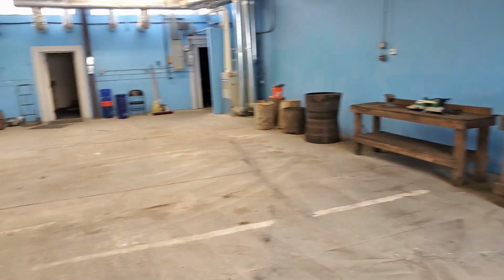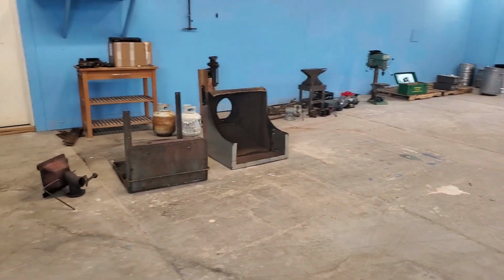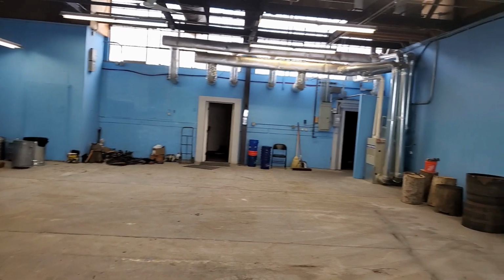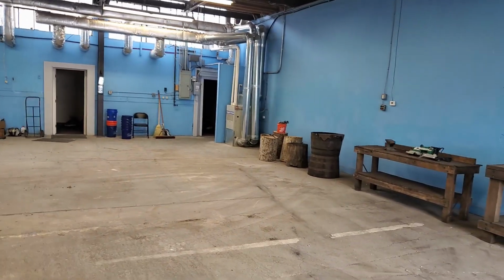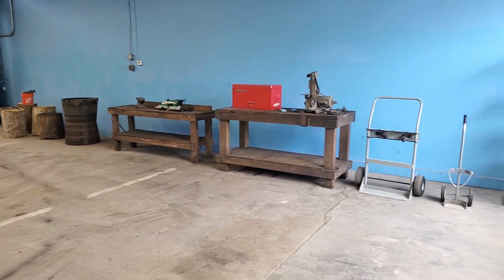The shop still has a lot of empty space, but it is starting to come together. Hopefully in the next few weeks, I will actually be able to start doing some actual making in the shop. And let me get my hand out of the way. So yeah, that's the update.